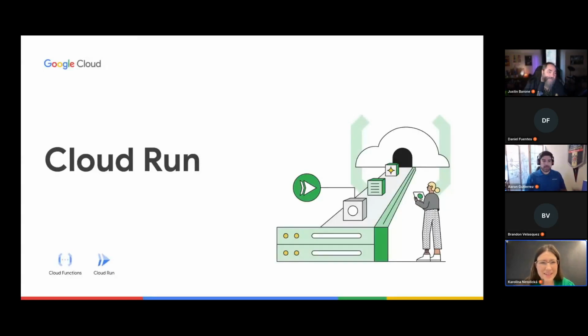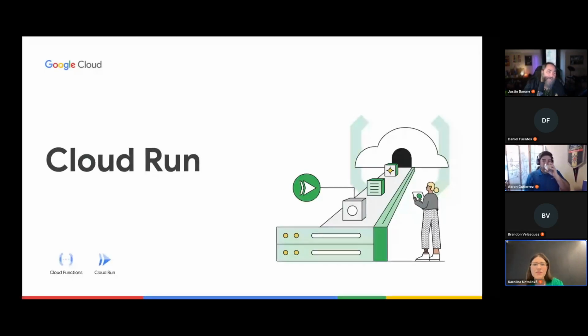Hi, my name is Carolina Netolitzka, and I'm one of the product managers working on Cloud Run at Google. And today I want to explain to you all about Cloud Run and hopefully convince you why it's a good environment to run your application or build your next application.